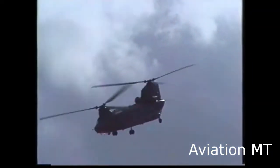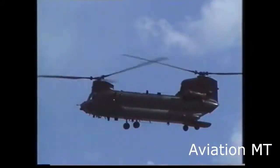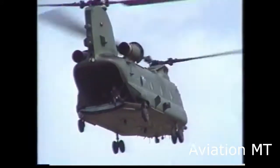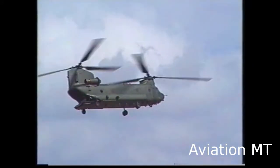The third crew member today is Flight Sergeant Justin Woolley. Justin is the air loadmaster located at the back of the aircraft. And in a moment we'll have a good view of Justin as he sits on the tailgate. So give him a good wave as he goes past.